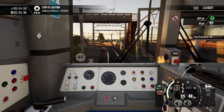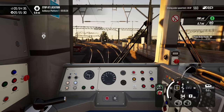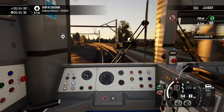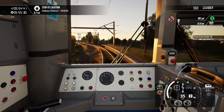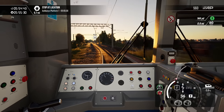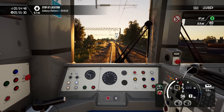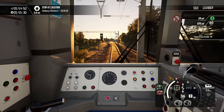That would be a route that I would be massively in favour of if they did a 185 with Manchester Piccadilly to York. I know they won't. Manchester Piccadilly to Leeds, maybe? I mean, they've already done Victoria to Leeds, but yeah, they should do that. They absolutely should do that. It would be a brilliant route to drive.